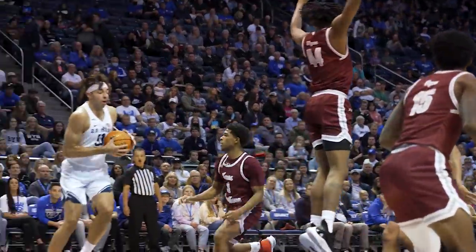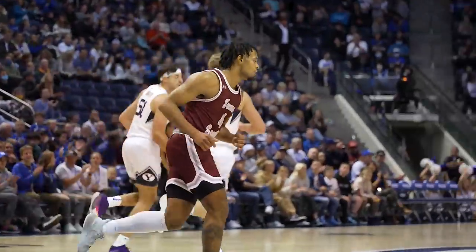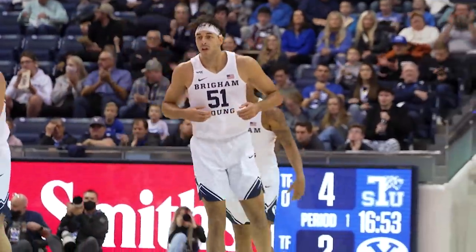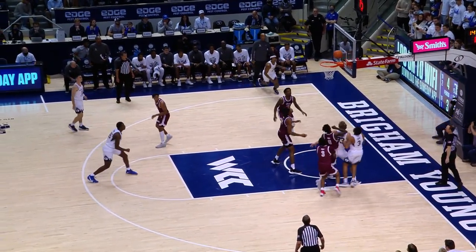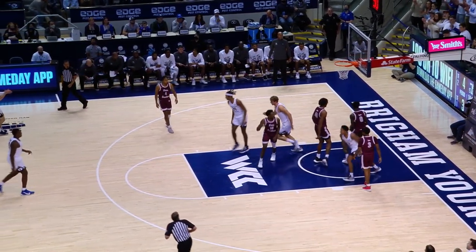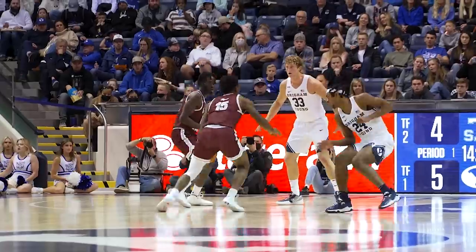Gets it to the right wing to Tijon Lucas. Drive, bounce low. Baxter up and in. Gavin Baxter scores off the nifty assist from Tijon Lucas. Hand side to Lohner. Lohner, Lucas, right side. Drive it, float it, bank it, score it. Oh, nicely done. Tijon Lucas gives BYU the lead for the first time tonight.